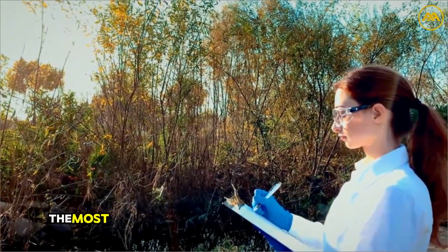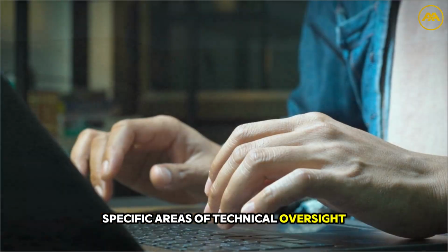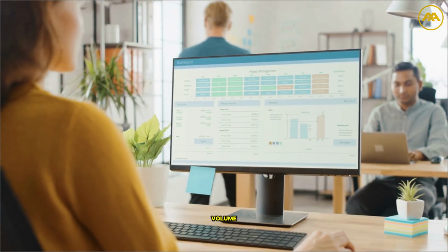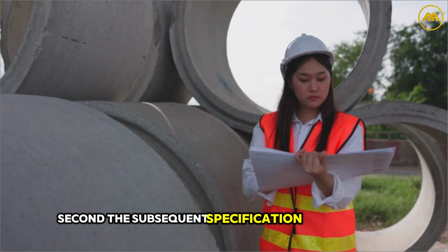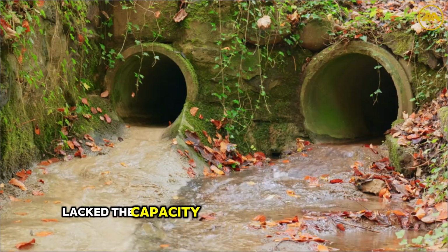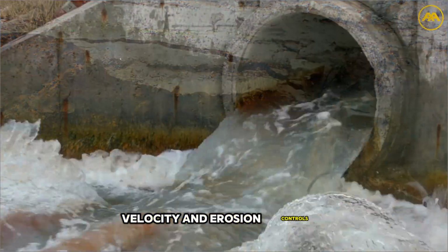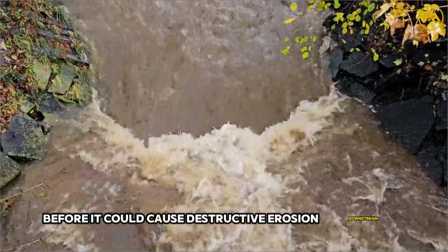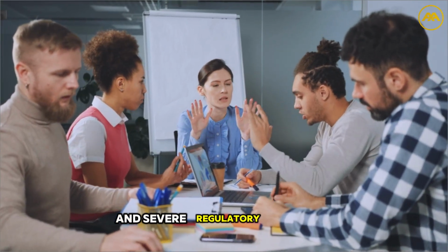Upon analysis, the most financially damaging aspects of the failure stem directly from three specific areas of technical oversight. First, an inaccurate hydrologic analysis that fundamentally underestimated the total runoff volume and peak flow rates from the contributing watershed. Second, the subsequent specification of undersized hydraulic infrastructure, including pipes, inlets, and culverts, lacked the capacity to manage the actual storm flows. Third, a complete lack of integrated velocity and erosion controls designed to safely dissipate the energy of the concentrated flow before it could cause destructive erosion downstream. These are the specific failures that lead to project overruns and severe regulatory penalties.